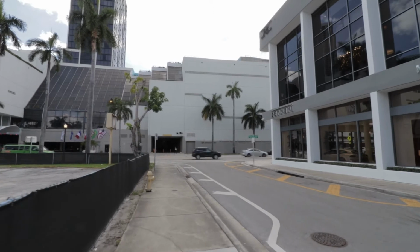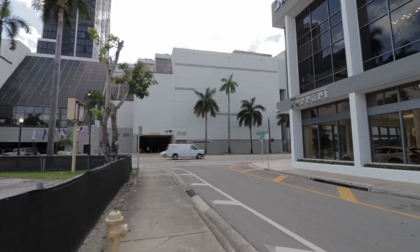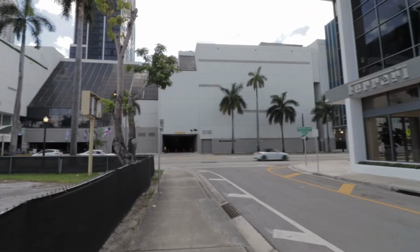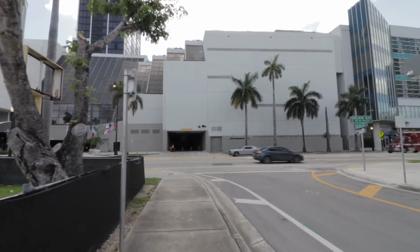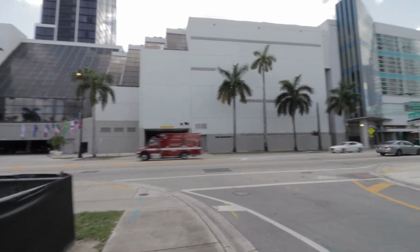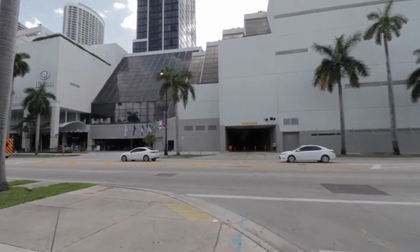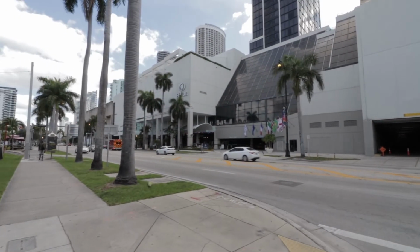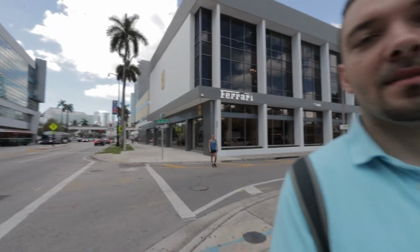So again, we have come to the end of 16th Street. I do believe there is a small section that runs past this hotel, but the bay is right there, so there's not much to see after that. And again, we are now here on Biscayne Boulevard. So that was 16th Street.